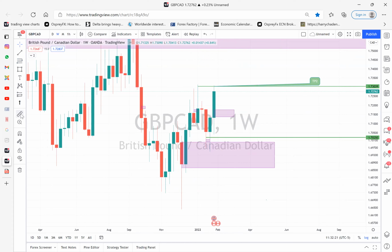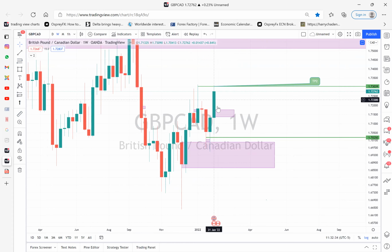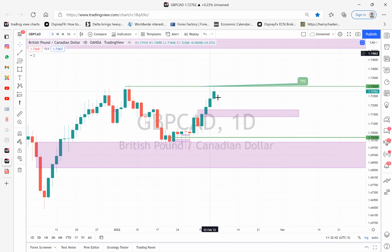Let me see how many pips that is. Maybe 100 pips to my golden zone. Maybe it pushes further down. The point is, it's going to push to this area. That's another 100 pips. Now, when I drop down to the daily, it's probably an order block down here.